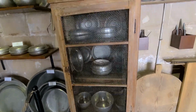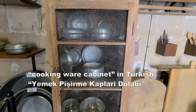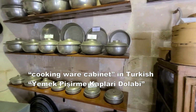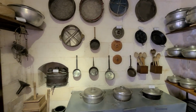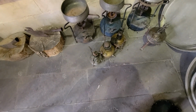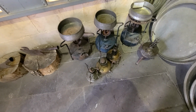This is a cookware cabinet. A cabinet means dolabı in Turkish. So, yemek pişirme kapları dolabı means cookware cabinet. Actually, my grandma used to have one of those. I remember that a long time ago. Modern cooking stoves versus the old one. This used to run on kerosene, I believe.